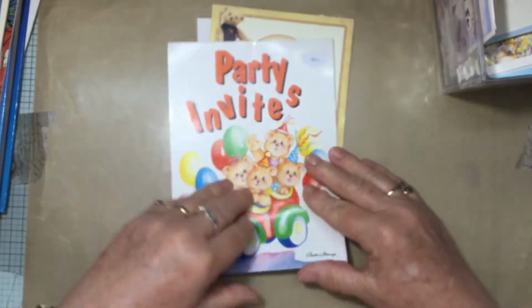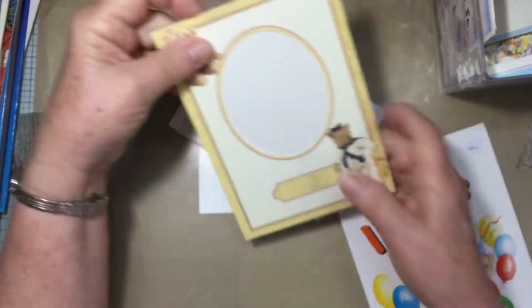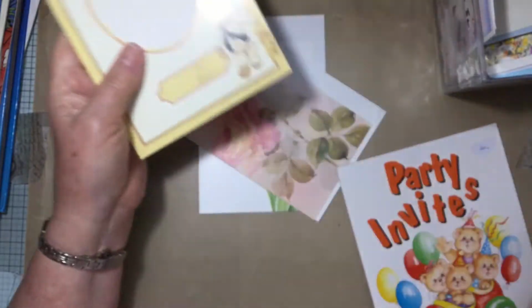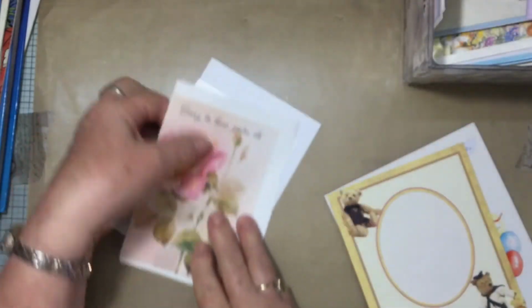We could do this, little invites on a pad. This one's like a photo frame type thing. It was 20 cents, but all these she could charge me $1 for the whole lot. So there's a whole load of little cards and bits and pieces there.